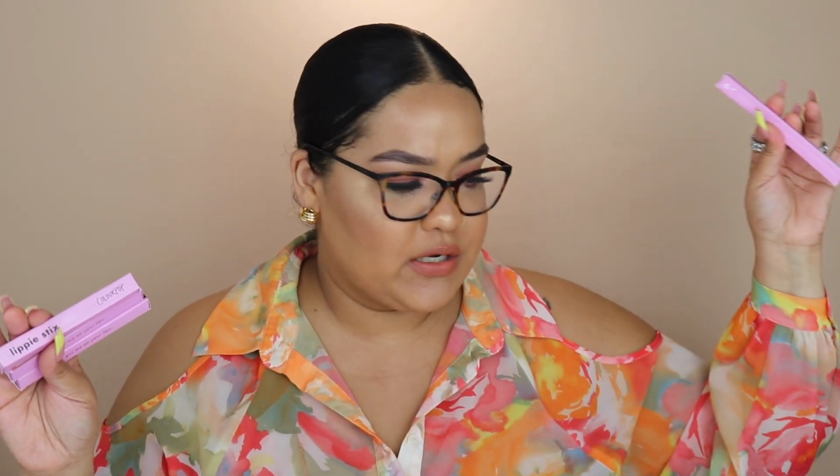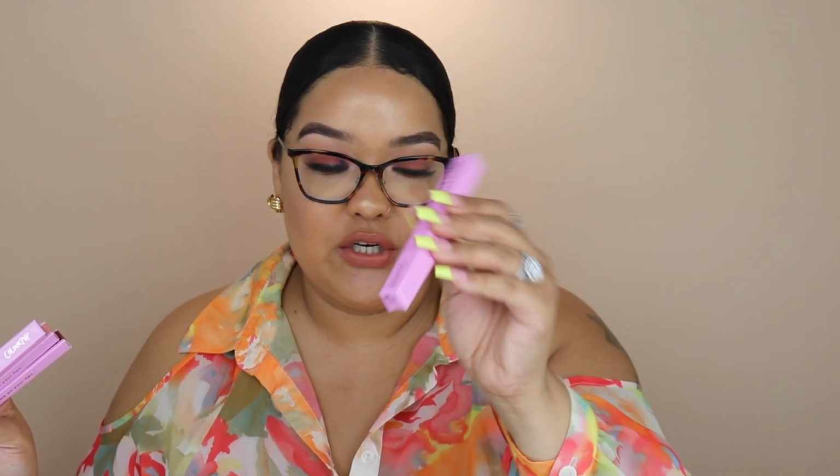So I picked up some things from ColourPop. I haven't ordered from them in a while, so I wanted to get a couple of different lippies. So I got some lippy sticks, and I have one lip liner. I swore I bought 2, but I guess not. So the lip liner that I have is BFF2. It's a nude. Like I said, I'm a creature of habit, so I mainly have MAC lip liners. Those are the ones that I've been using for a very long time.